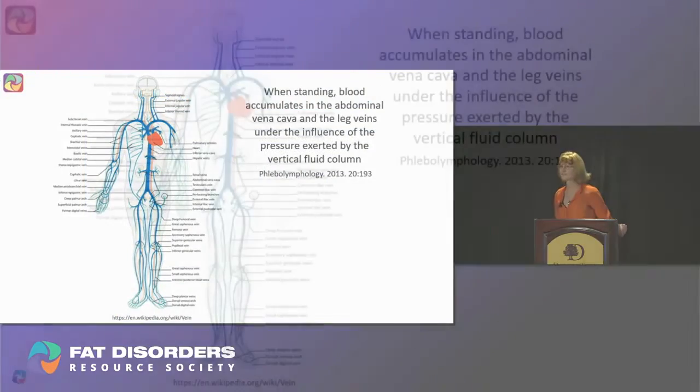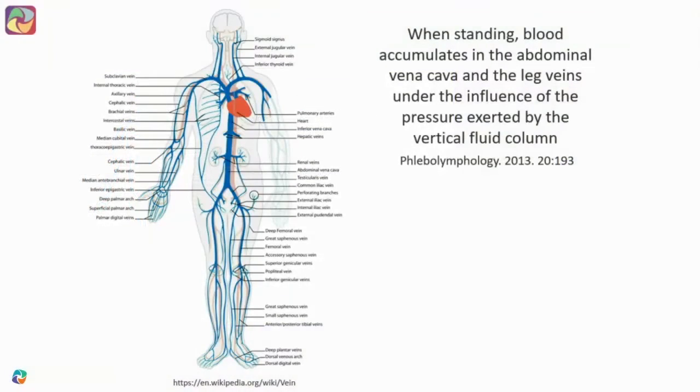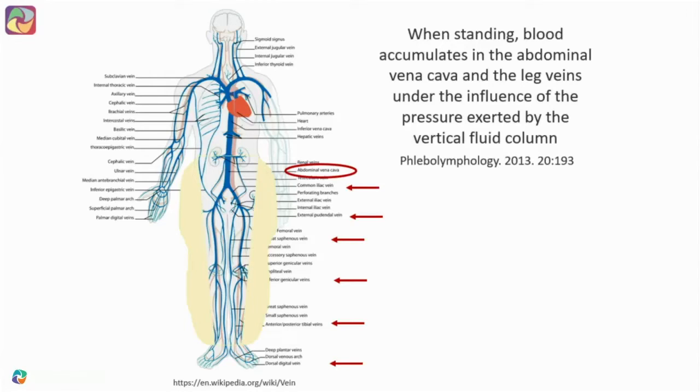So what microvessels in our body are at greatest risk for damage? When you stand, your blood pools in the bottom of your aorta, at the bottom of your thorax, right under your navel, but also in your legs. And that's exactly where lipedema tissue forms, at least initially.